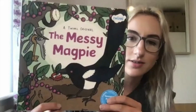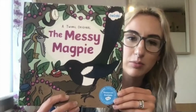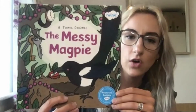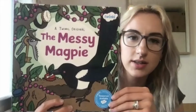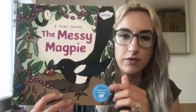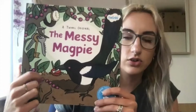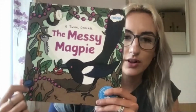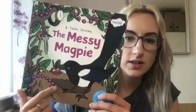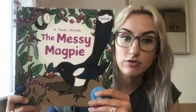It also tells us that the book, or the magpie in the book, might be quite messy. Now, what on the picture do we think could show us that the magpie likes messy things? We've got lots of different things here. If you have a look, he's holding on to a bottle cap, and we have some keys and a watch and some other pieces that look like rubbish, really, that have been left around.